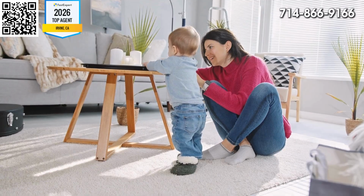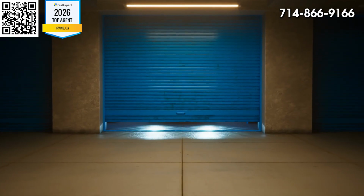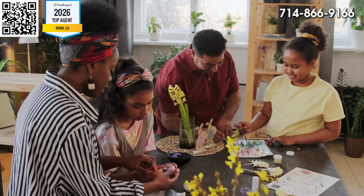For most Irvine families, the decision to trade up actually starts with the house shrinking around them. Here are the triggers I hear most. The kids need separate rooms now. We need an office. The loft is now a classroom. We need more garage storage. The sports equipment has taken over the hallway. Everyone is home more than ever.